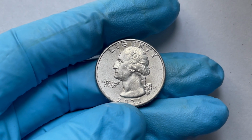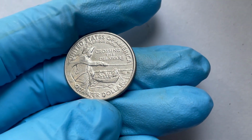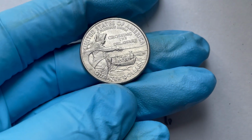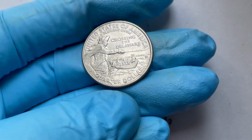So, here's your mission. Should you choose to accept it, dig through your change jar, your wallet, your car's cup holder, anywhere you might have quarters lying around. You never know what treasure you might find. And hey, if you do strike gold, let me know in the comments. I might just have to live vicariously through you.